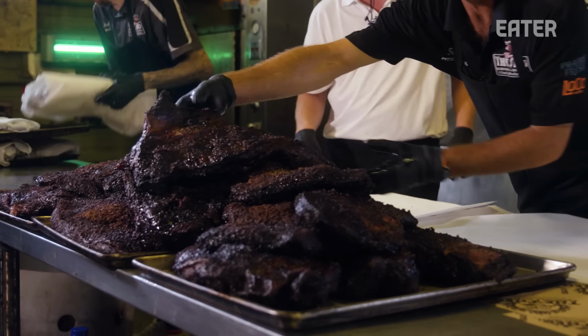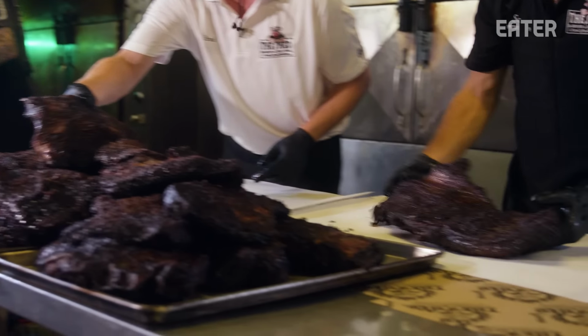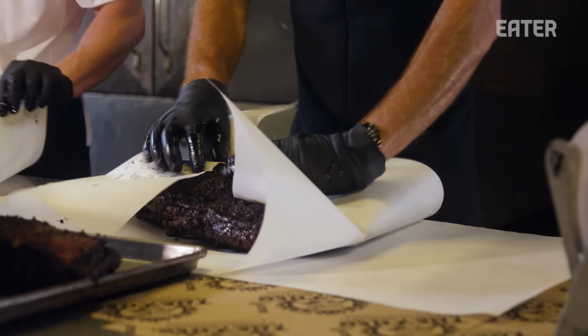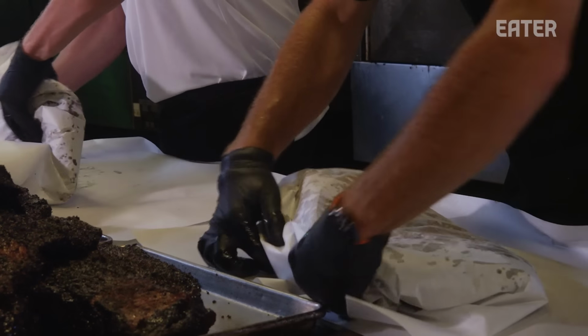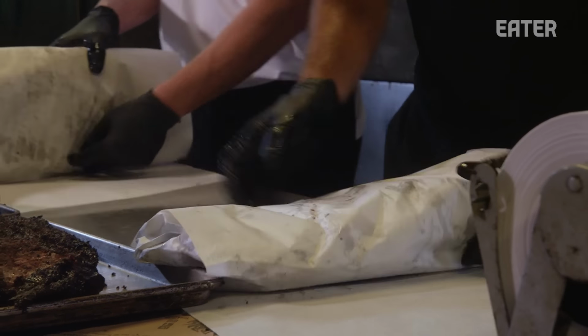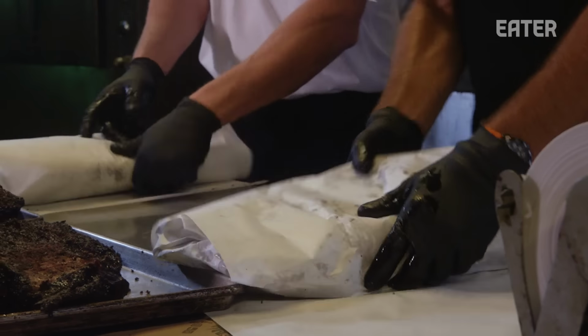So when we're folding, I do side to side. We're trying to maintain as much of the juice as we can. It's gonna naturally seep out. And then I'll turn it sideways, upside down, and actually roll it. Honestly, that's just one way I have found to keep it tight. And then you end up back on the top.